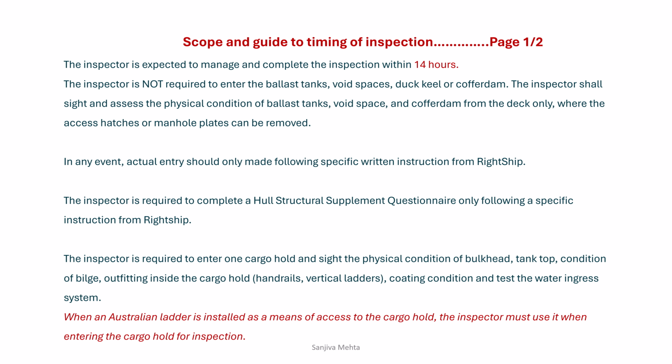So, scope and guide to timing of the inspection. This is also important for the ship staff. Many times ship staff complain that every port we come to, there is some inspection or the other going on. So we get too much harassed, kind of stressed out. There is pressure from the ship staff, from the seniors on the ship. Sometimes seniors also get affected. Pressure from the vessel manager, superintendents. Anyway, this is life.